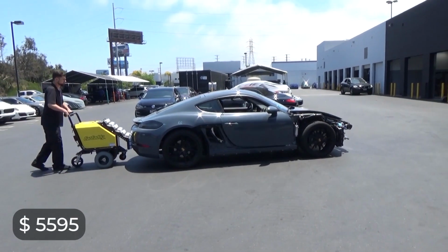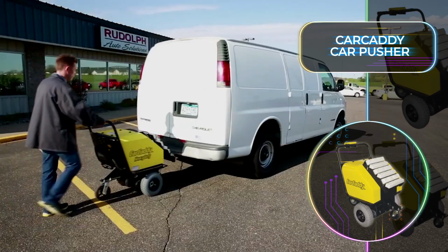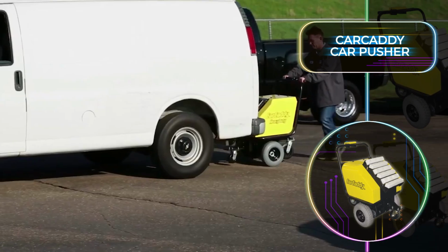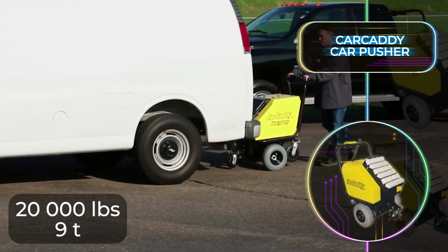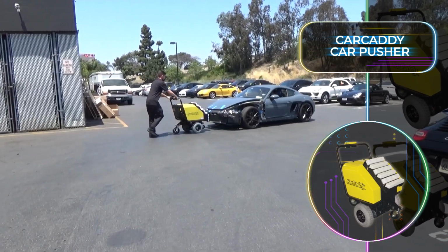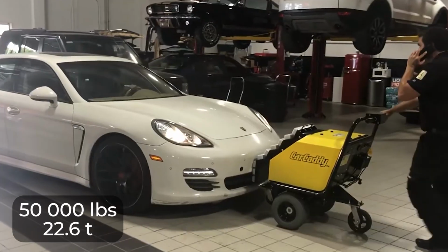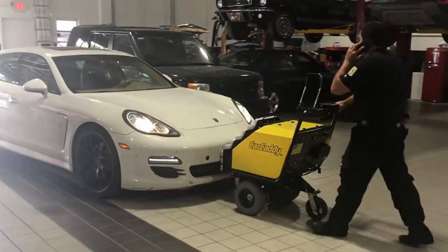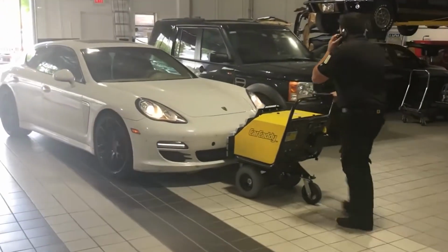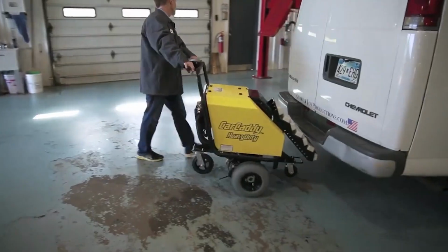With it by your side, you always have enough power to move basically any size vehicle as far as you need to, because it allows you to be a one-person powerhouse and move up to 20,000 pounds or 9 tons at a time. If that's not enough, it can be set to handle an incredible 50,000 pounds or 22.6 tons. The Car Caddy even features gentle bumpers to safeguard your car's paint and moves along at a maximum speed of 3 miles or 5 kilometers per hour.